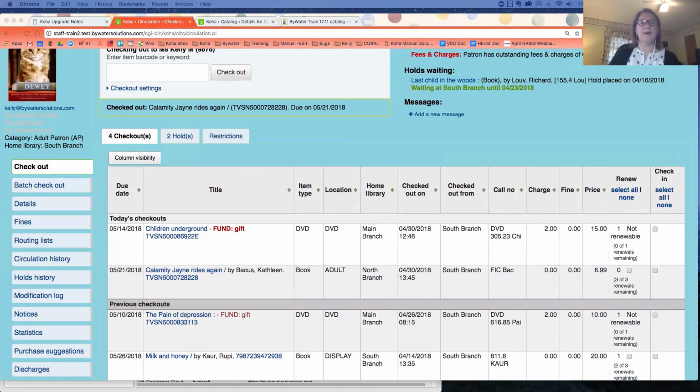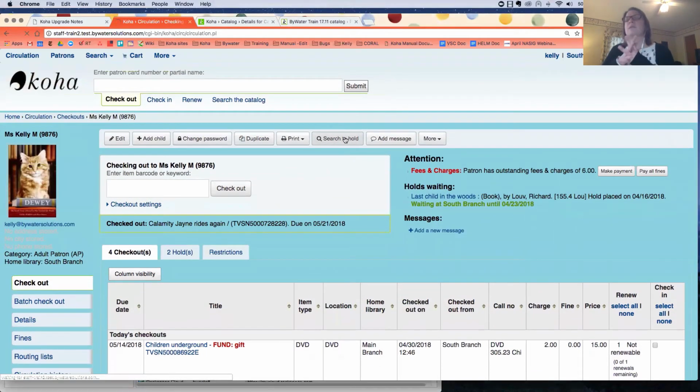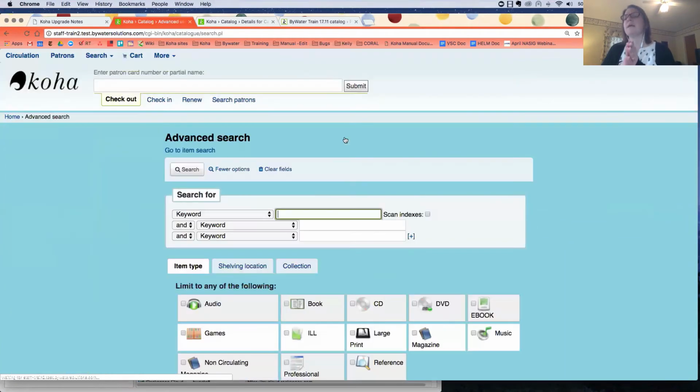Now, this is another good one. So I actually didn't know this wasn't a thing until I read that it was now going to be a thing in 1711. If an item has been, oh, sorry, Amy. Amy, that system preference is called item barcode fallback search, is what that system preference is called.